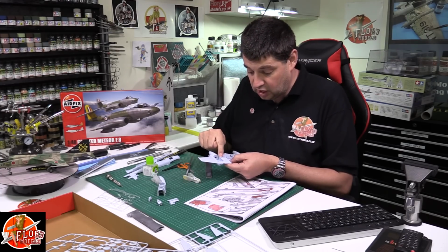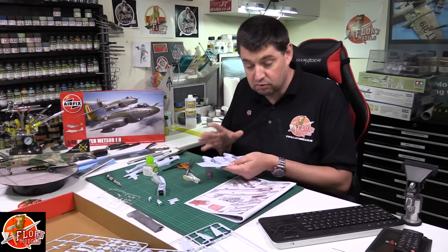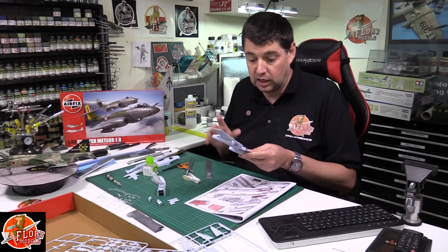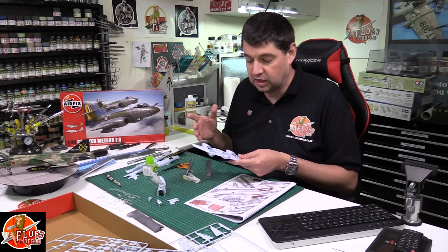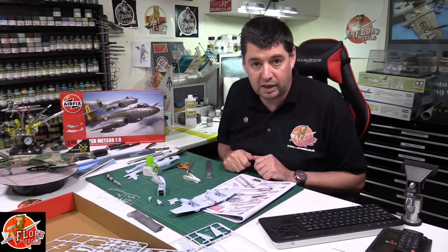So what we're going to do is show about filling this, how to see it, and everything else like that to get rid of it and push through with it. So definitely one to watch next week if you want to know about dealing with sink marks, because as I said, this is going to be about sink marks, I think, more than anything else. But there we go, that is the type of plastic it is.